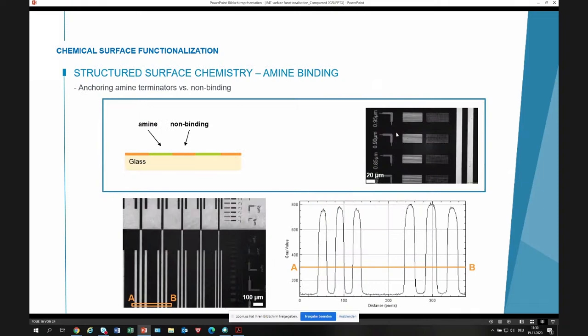Of course, we could do this structured surface chemistry. Here is an example with amine binding chemistry and a non-binding, that's basically a pegylation, if you would like that. So it's the ability of doing on a wafer a single layer of amine surrounded by non-binding chemistry.